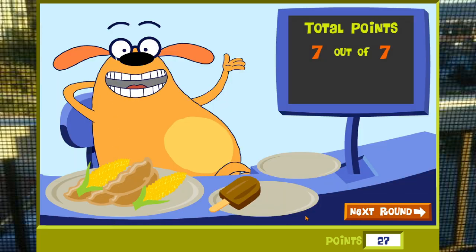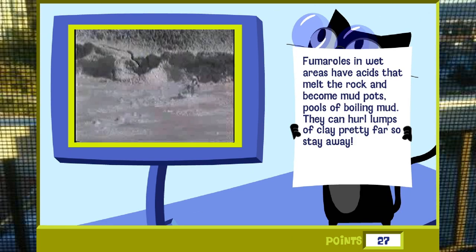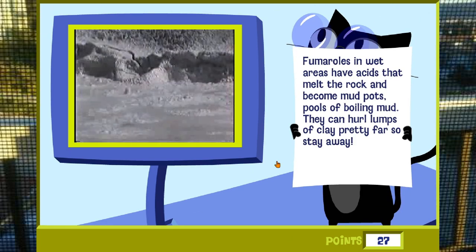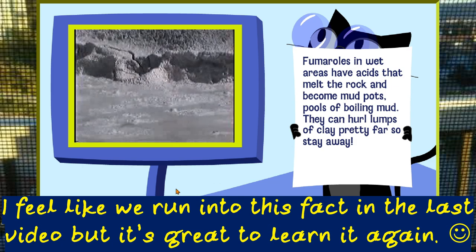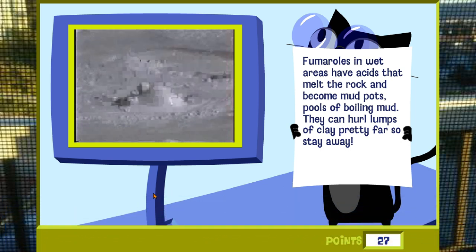Smells like lunch! Fumaroles in wet areas have acids that melt the rock and become mud pots. Those are pools of boiling mud. They can hurl lumps of clay pretty far, so stay away. Actually, it looks a little like chocolate fondue.